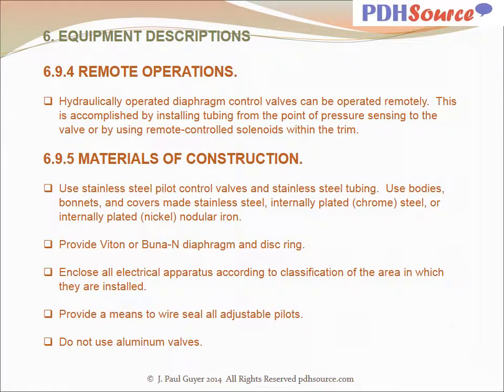Hydraulically operated diaphragm control valves can be operated remotely. This is accomplished by installing tubing from the point of pressure sensing to the valve or by using remote-controlled solenoids within the trim. Use stainless steel pilot control valves and stainless steel tubing. Use bodies, bonnets, and covers made of stainless steel, internally chrome-plated steel, or internally nickel-plated nodular iron. Provide Viton or Buna N diaphragm and disc ring. Enclose all electrical apparatus according to classification of the area in which they are installed. Provide a means to wire seal all adjustable pilots. Do not use aluminum valves.